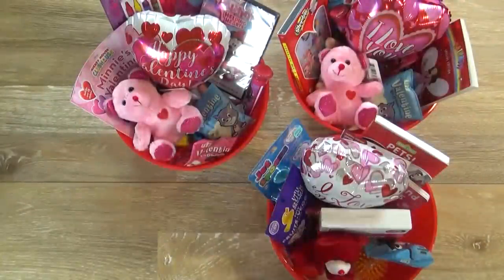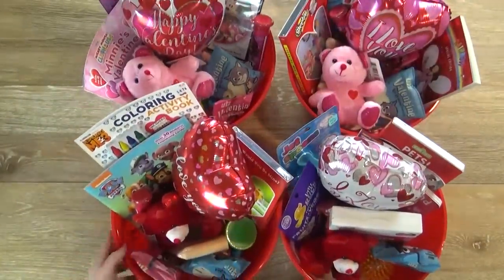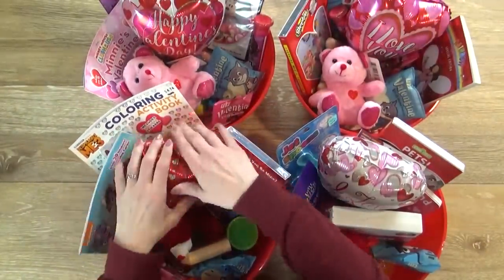Now, second of all, I have a disclaimer. Usually on Valentine's Day, I only give my kids one or two things. I don't go overboard or anything like that. Just something small to let them know that I care and to make the day special. But this year on Valentine's Day, we're actually driving to Disneyland. So it's kind of a road trip that day for us.